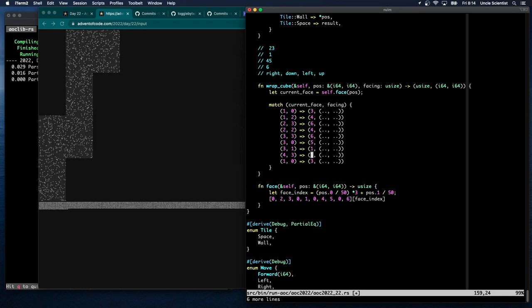Dante Sella says, would it be easier if you could put the input as a cross instead of a weird shape? It would be. Maybe. I don't know. But I'm not going to fiddle with the input. It's very big.